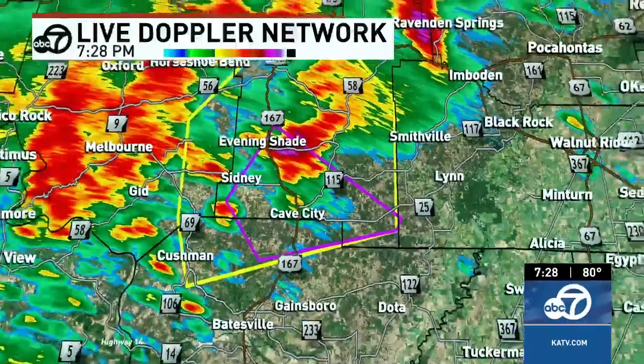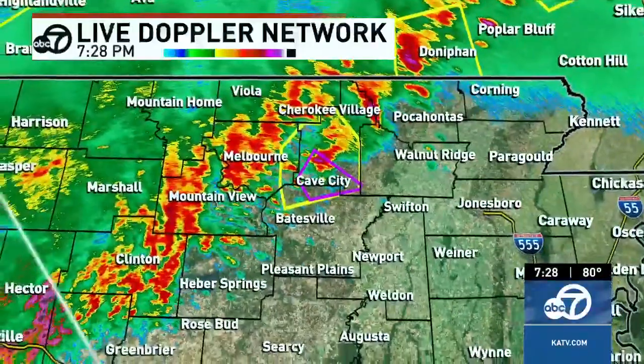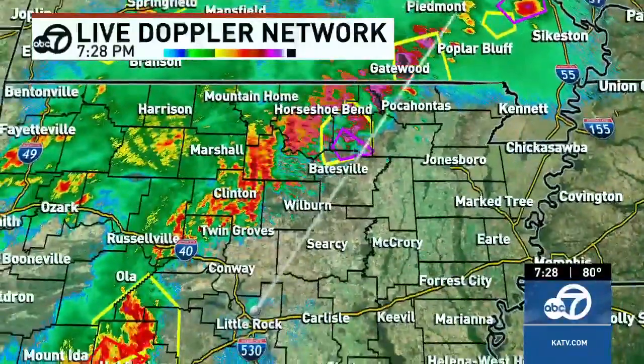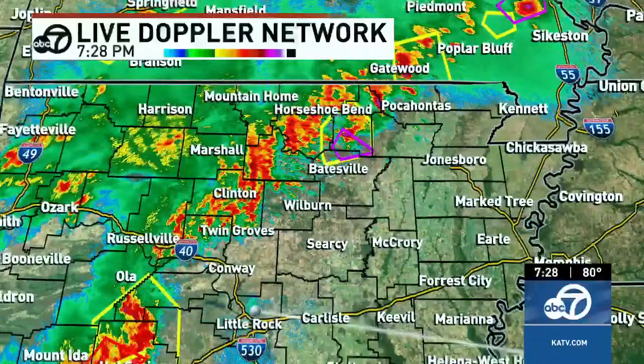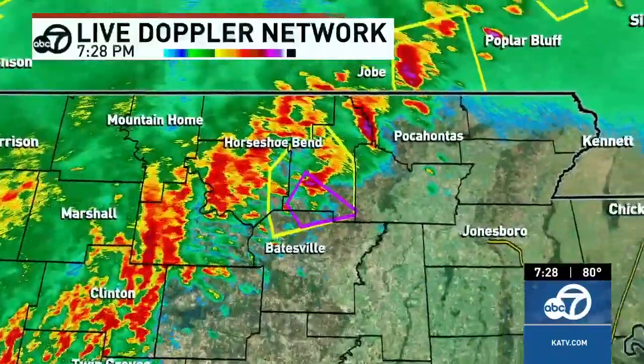This storm is now just to the southeast of Evening Shade. And really the other storms that are out here in North Arkansas, they're mainly heavy rain producers. The only other severe threat is down in the southwest part of the state with the storms that are coming into Little Rock.